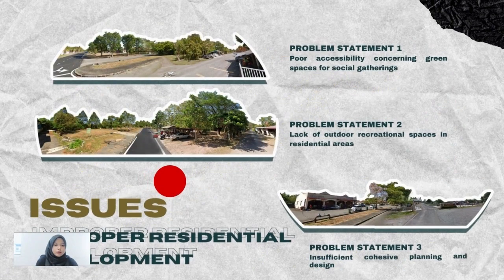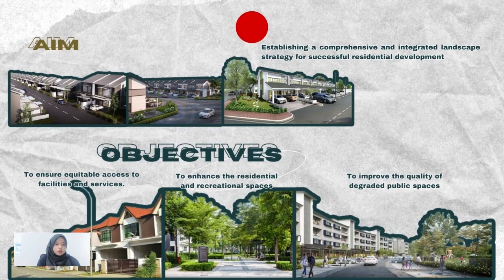Taman Sri Indah Augusta Kedah was chosen as the target location because the main concern is improper residential development. The causes of the problem are limited accessibility to green spaces, a lack of outdoor recreational spaces, and insufficient integrated landscape planning. The solution to this issue is to build a comprehensive and integrated landscape strategy for effective residential development.